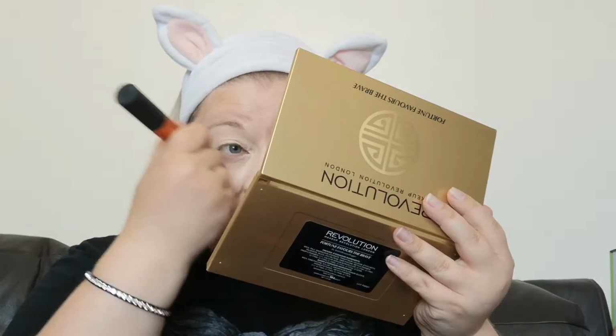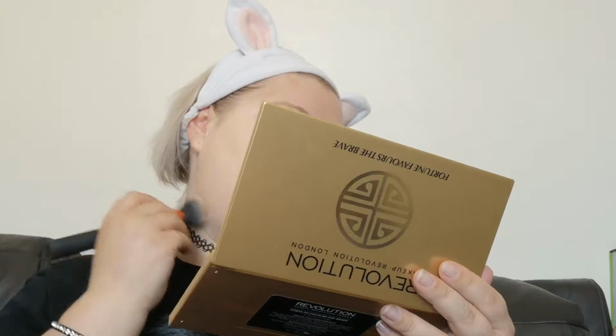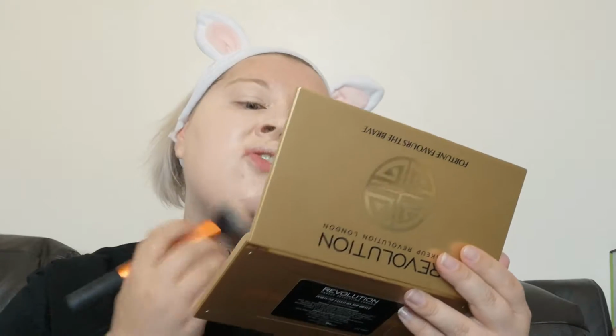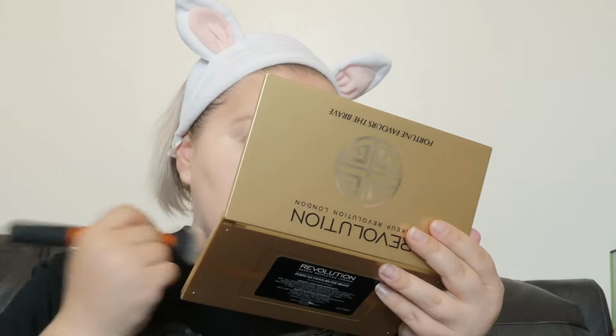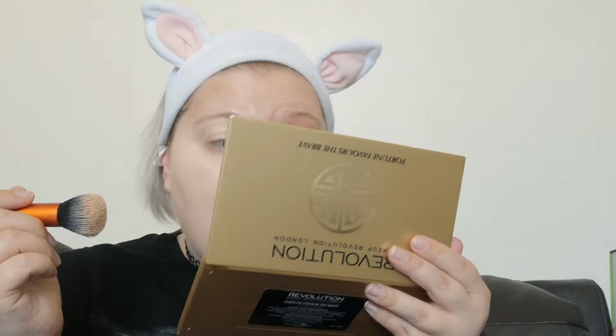I picked this one up because in the shop it suited me better, but we all know about shop lighting. I'm really hoping I can make it work because I'm just so fed up of buying foundations and them not looking right. I mean, it's more orangey than it was in the shop. I might have to pick up the lighter one and maybe I can mix them and use this one up.